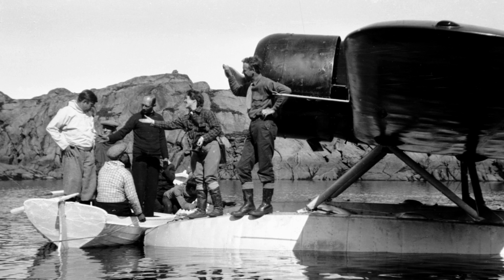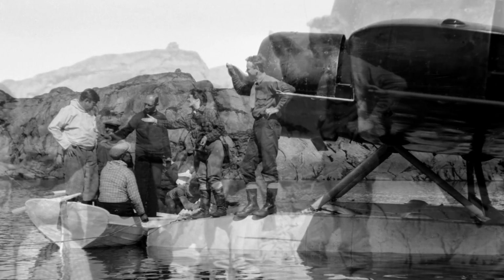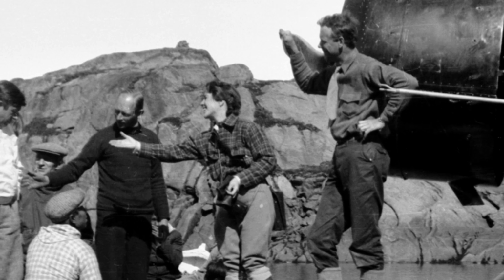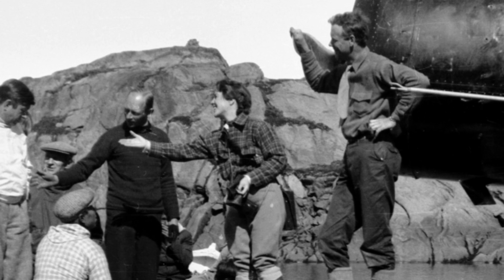Charles Lindbergh was on his way from the USA to Europe for Pan American Airways. Lindbergh also visited Lau Koch further north and was full of admiration for the work being done by Danish airmen in this tough, demanding area.